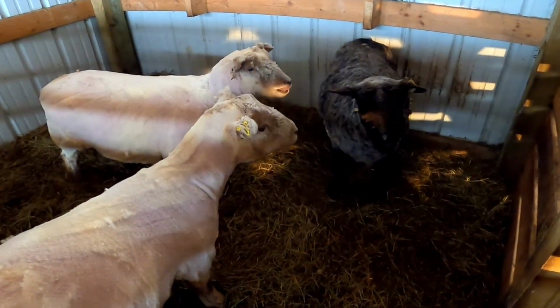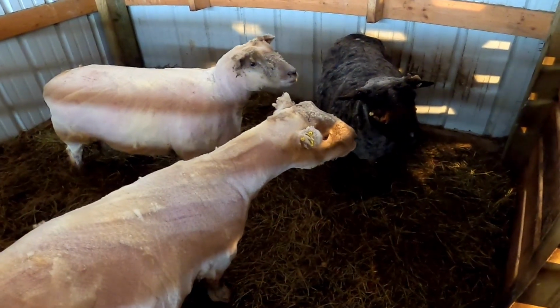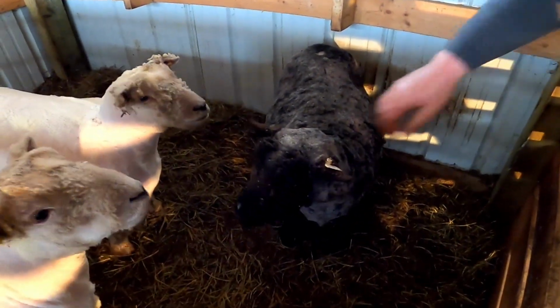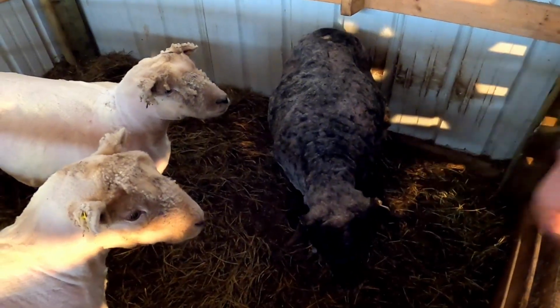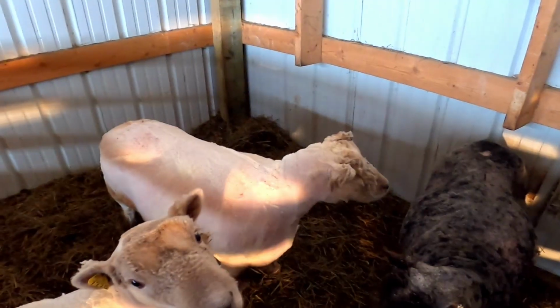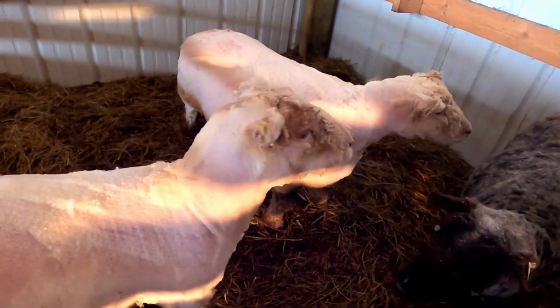Y'all look disgraced and sad, but yeah, she looks like she's dropped already. Yeah, she's dropped. She's close. Okay. We're gonna have some lambs here soon. We'll keep her stalled up then. Yeah, so not pregnant. Hi, fat face.